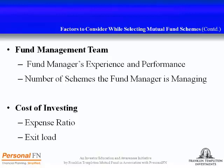Here, it is vital to check the fund manager's experience and performance because he is the one who manages your money. The true test of the fund manager lies during the bear phase. This is because the respective mutual fund scheme managed by the star fund manager must display limited downside risk during the turbulence of equity markets, thereby attempting to protect against wealth erosion.